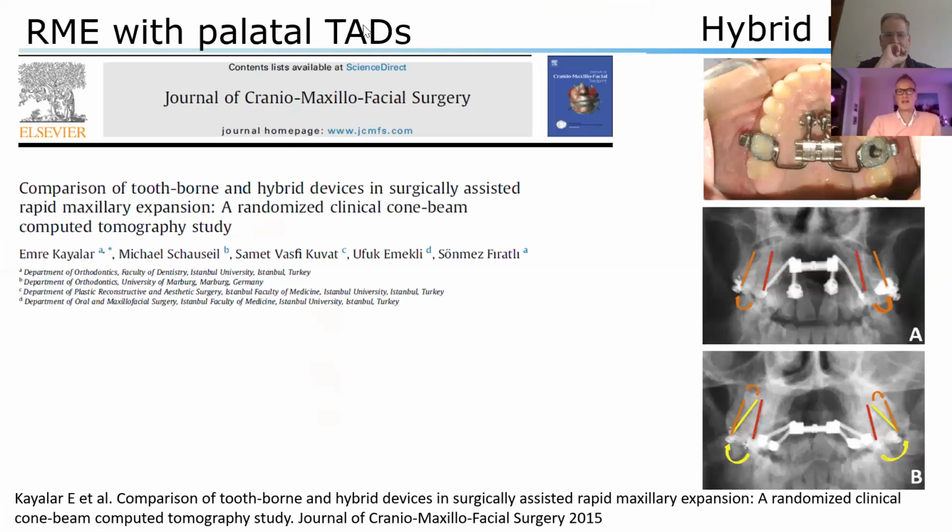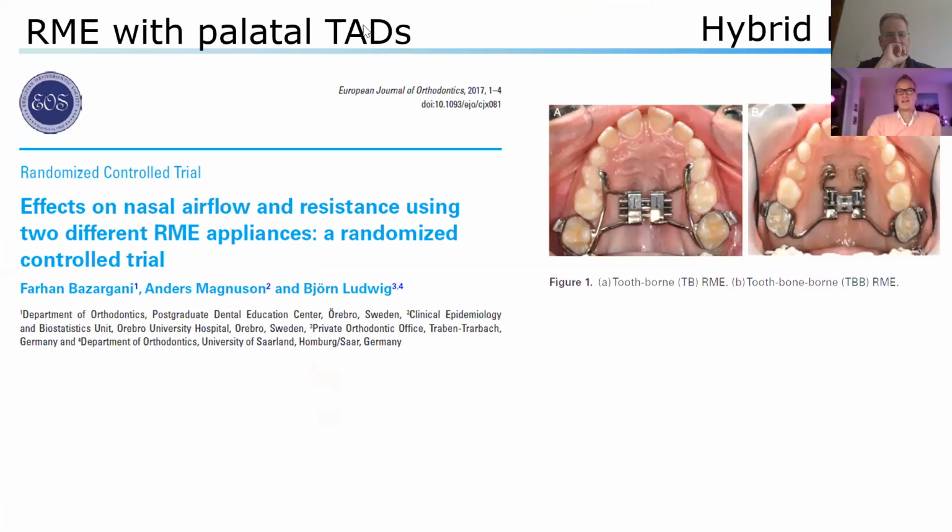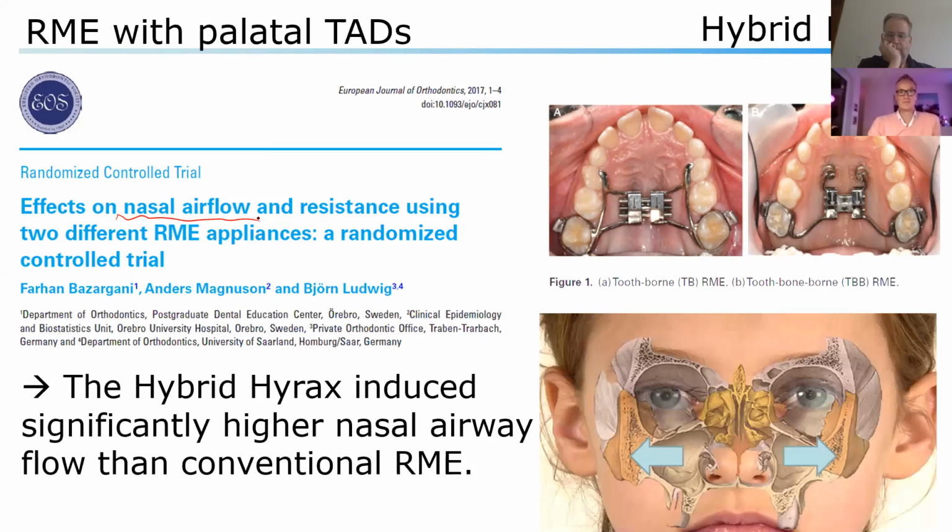We have a couple of studies out there that have proven that there are fewer dental side effects, more nasal airflow. This is maybe an interesting topic for some parents as well, because we have more skeletal expansion and less dental tipping.